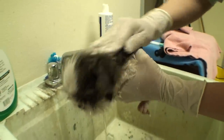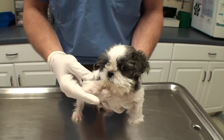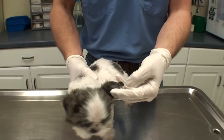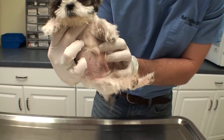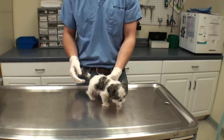He had really bad scabs on his feet, and we trimmed the hair off that the scabs were stuck in, and so everything's looking really good. His ears were the worst part, and he just has scabs at the very end of them now. Still has that hernia down here, right on his belly, which we're not gonna worry about for a while. We'll probably fix that at the time of his neuter when he's a little older.